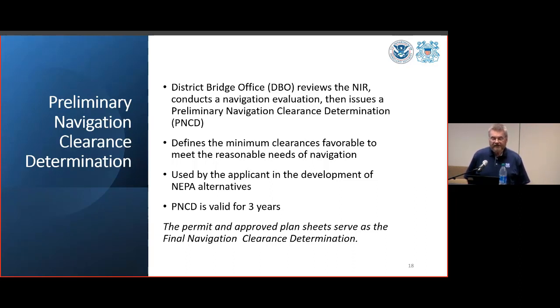And if you think that that's going to present an issue, again, it's better to go ahead and talk to the Coast Guard and try to resolve that on the front end rather than having to deal with it on the back end. And then, I'm certainly not going to promise, but we may be able to go ahead and work something out. But generally, yeah, we're looking at a 3-year timeline for a PNCD.